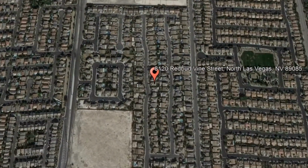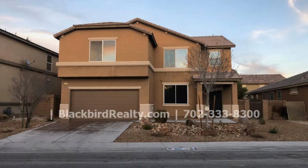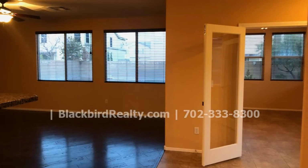8120 Redbud Vine Street, North Las Vegas, Nevada. This is a two-story home located near Decatur DMV in Centennial Hills. This home offers 5 bedrooms and 3 bathrooms.